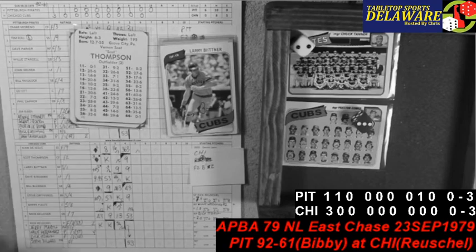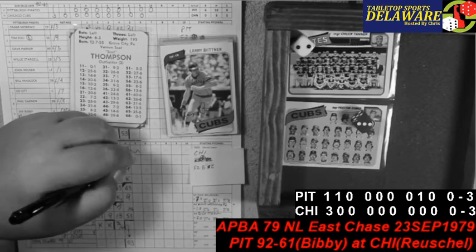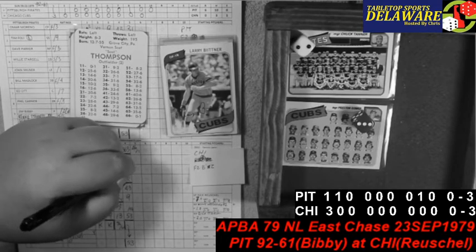3-2, 26. Hard ground ball hit to second base. And that is going to be fielded cleanly by Phil Garner. Gets it to Tim Foley. Foley fires on over to Stargell. And the 4-6-3 gets the Pirates out of the inning. We go to the top of the 11th.